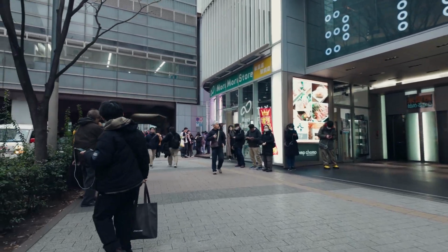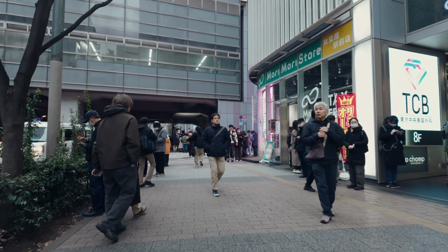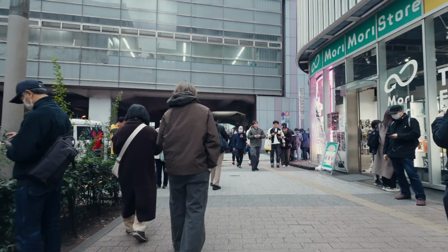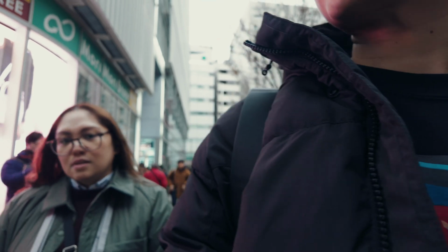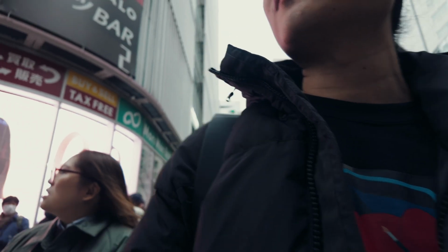Curious, we checked it out. Turns out, it was some kind of a Pokemon spawn spot. Not sure exactly what dropped in that area, but it was wild seeing that many players still going strong in 2025. Any of you guys still playing?